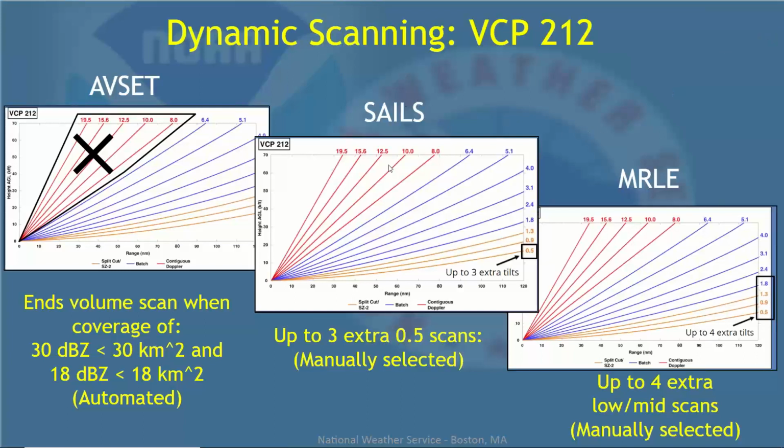But for the most part, folks in the office will at least use SAILS to add those lower level tilts. And that's most useful, not just for tornadoes, but when we've got severe weather at longer ranges, maybe out near, for our radar, out near the Berkshires, for example, or over the coastal waters south of New England, where we want to see those lower level scans a little bit more.